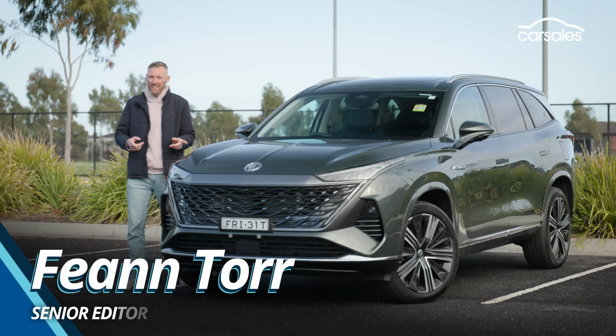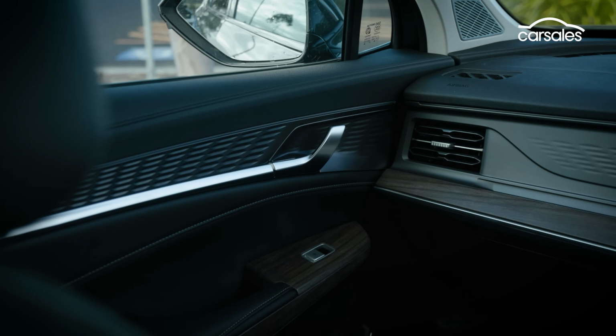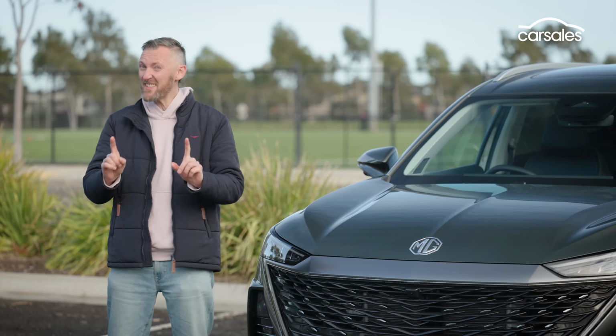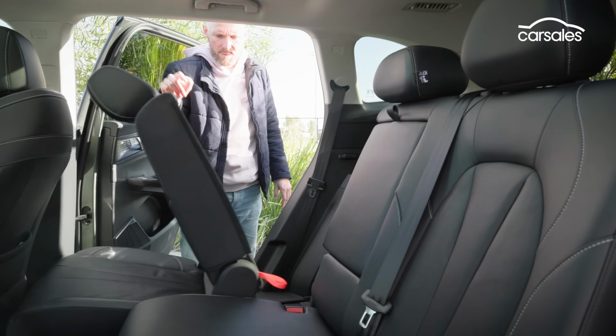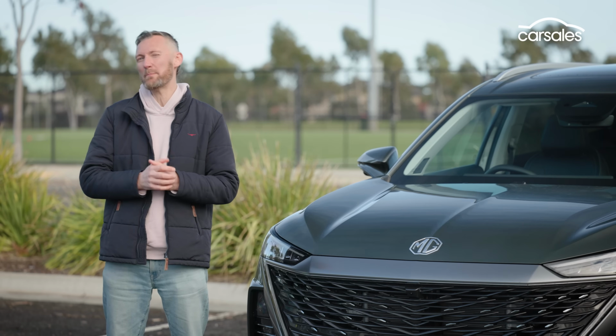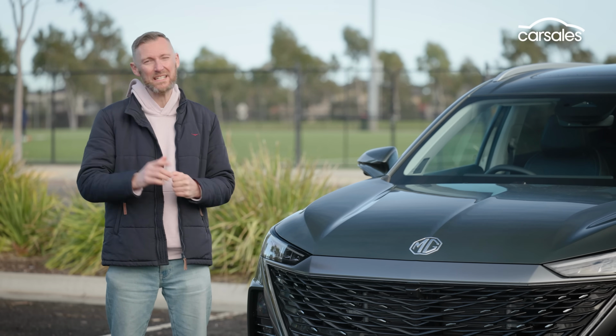This large 7-seat SUV is the new MG QS. It's big, it's cheap, it's handsomely equipped, and has more showroom appeal than a half-price Toyota Prado. It's an impressive rig and has the makings of one of the best 7-seater SUVs out there. But there are a few red flags worth knowing about before you sign on the dotted line, and one of them could be a deal breaker.